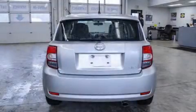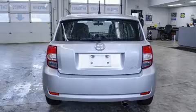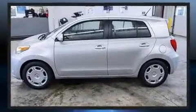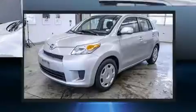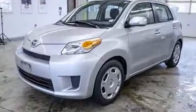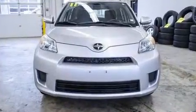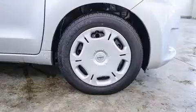The 2011 Scion XD. With fewer than 45,000 miles on the odometer, this vehicle provides excellent value as a pre-owned model. Smooth gear shifts are achieved thanks to the 1.8-liter four-cylinder engine. And for added security, dynamic stability control supplements the drivetrain.